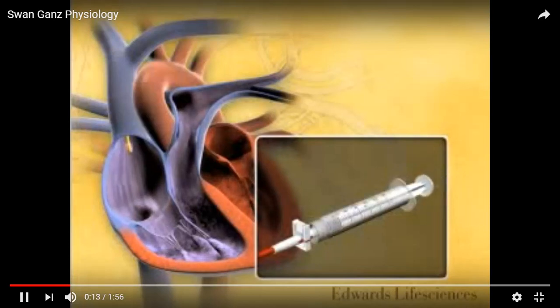So this is the air that they use to inflate the balloon. Now, it's necessary to inflate the balloon because this is a flow directed catheter, meaning the catheter will be carried by the bloodstream. We are not forcing this in, because this is a very soft catheter. There's no metal wire inside it. It's very soft, so the blood has to carry the catheter forward.